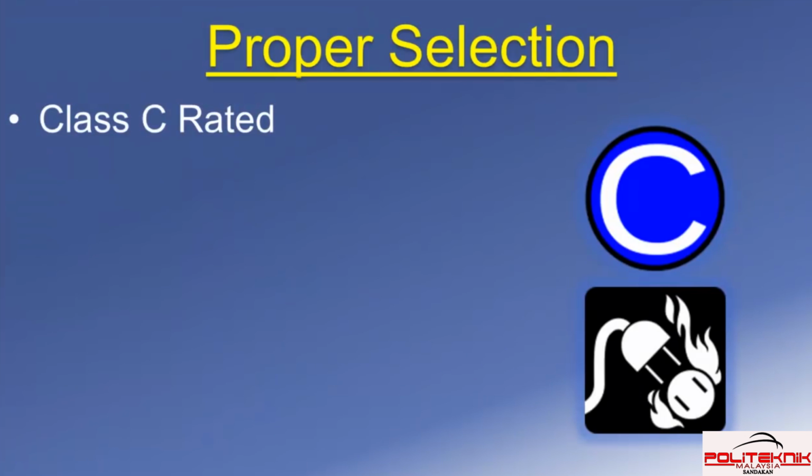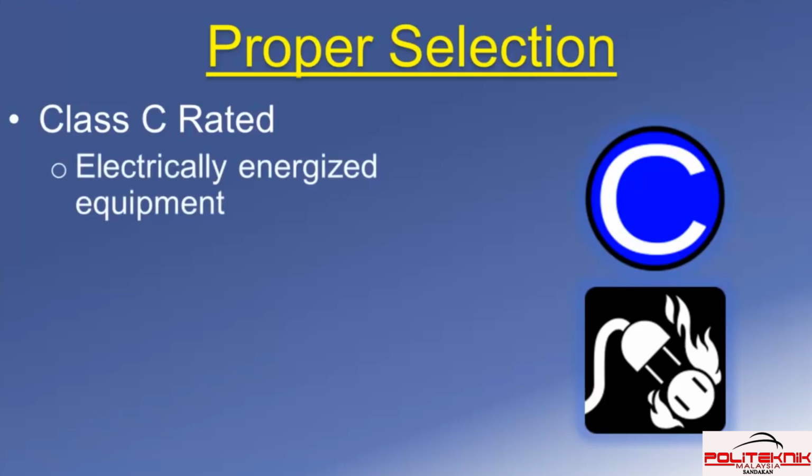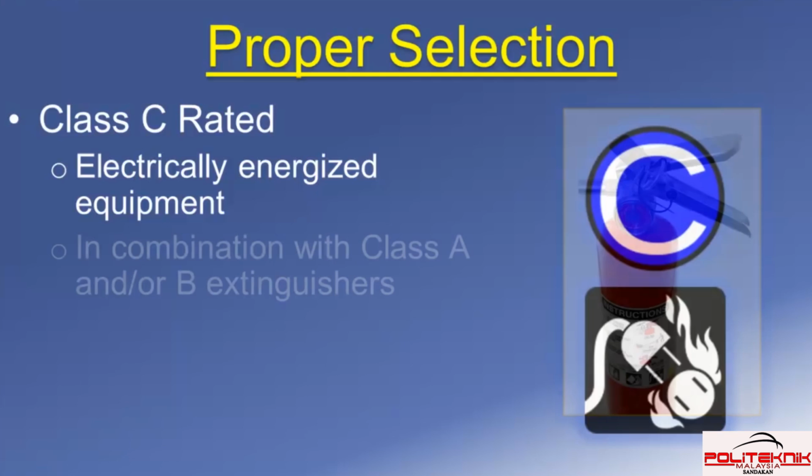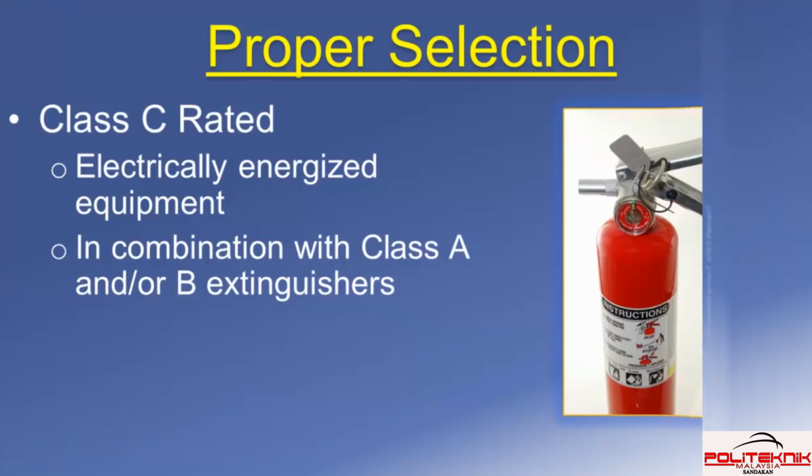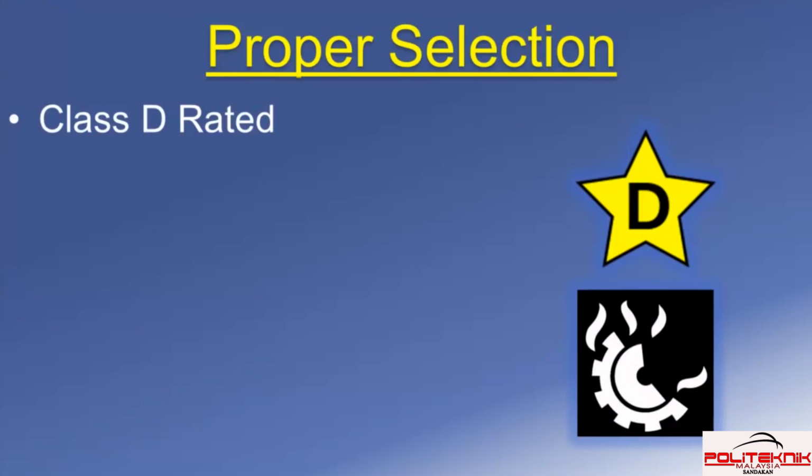A Class C rating, signified by symbols like those pictured here, means the fire extinguisher can be used on a fire near or involving energized electrical equipment. This designation is typically seen on combination type fire extinguishers that are suitable for use on other types of fire too. Class D rated fire extinguishers will be marked with symbols similar to those pictured here.